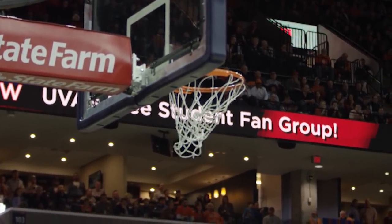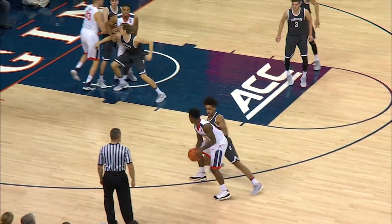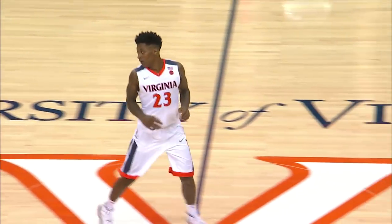His first bucket of the game. Guarded by Grady. He'll back him down. And now skip across the way for Johnson. Head fake from three. Driving left side around the defense. He goes up and under the defender to lay it off the glass and in. And we are tied at 18.